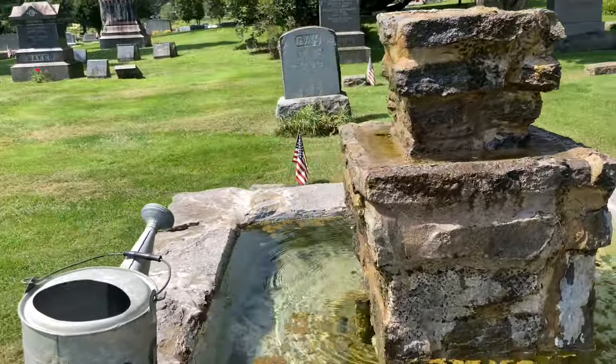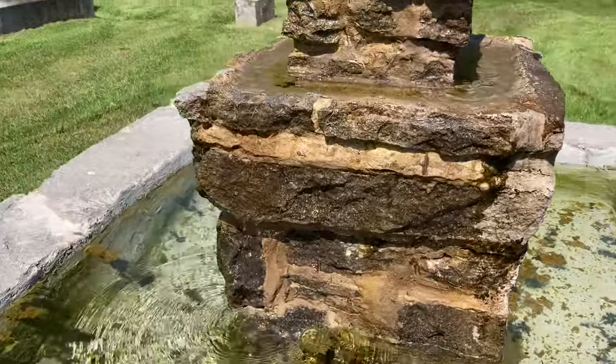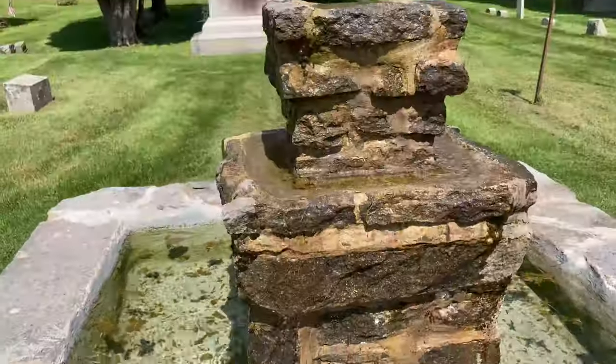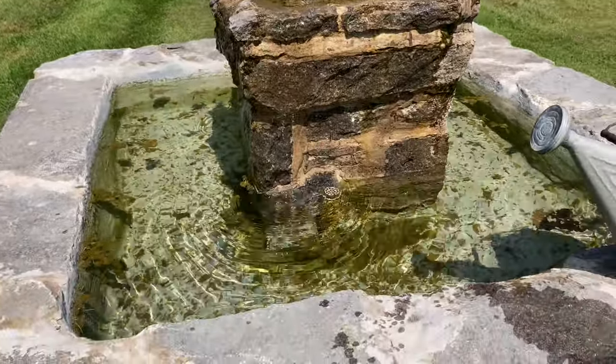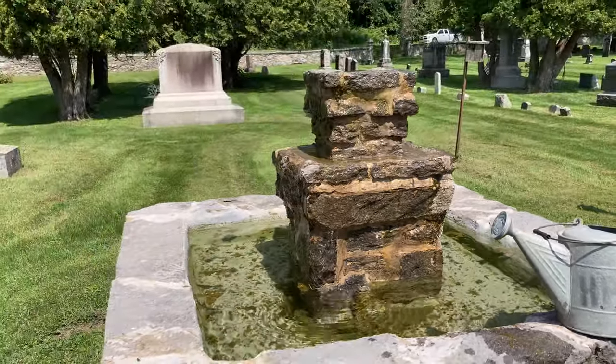You have to get your water from this to water the grave site. Like it's plugged a little. So I don't know if that's gonna help anything or not. That's a little better. Sounds better.